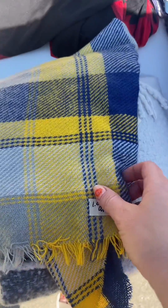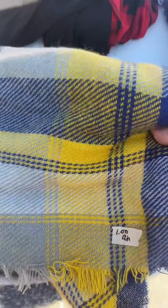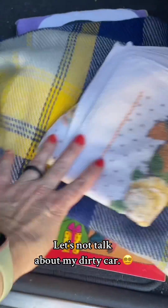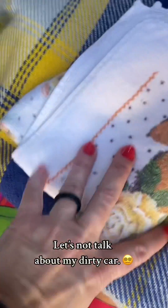The last thing I saw was this scarf. It is a very large wrap scarf for $1. It is the perfect color to put on a chair on my front porch, and so I decided to grab it. So I got the beach towel, the hand towel, the scarf, and 2 vintage coloring books for only $3. I think that's a pretty good visit.